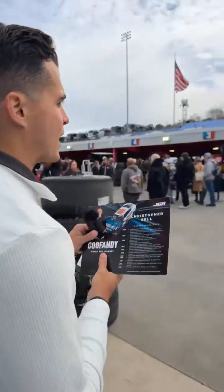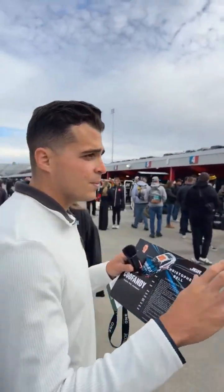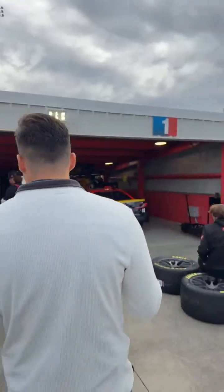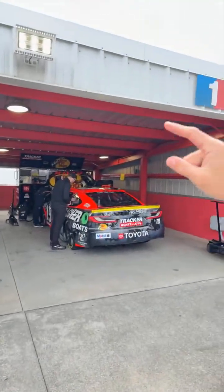Let's go ahead and look back at some of these cars. This is a NASCAR Next Gen. And once again, mentioning it before, unveiled in 2022. Actually, it was supposed to run in 2021, but unfortunately got delayed just about a year. Pretty cool. Chase Briscoe, you see his number 19, Kyle Larson.